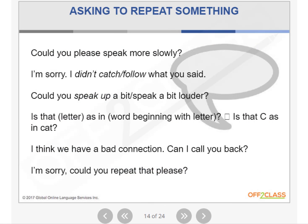All right, so here's how you ask to repeat something. So if you're on the phone, you can't understand what someone's saying, this is when you would probably use it. You could also use this in conversation in general. If you talk to someone face to face, you can use this. But here are some examples you can use.